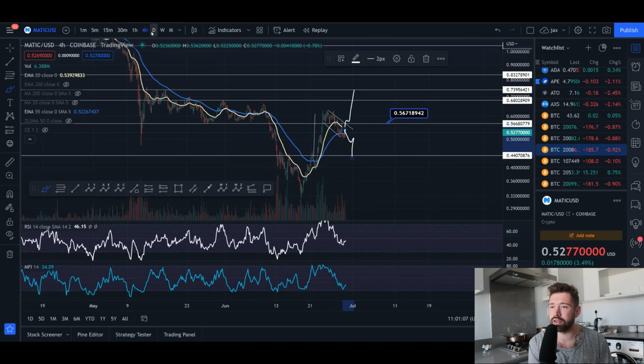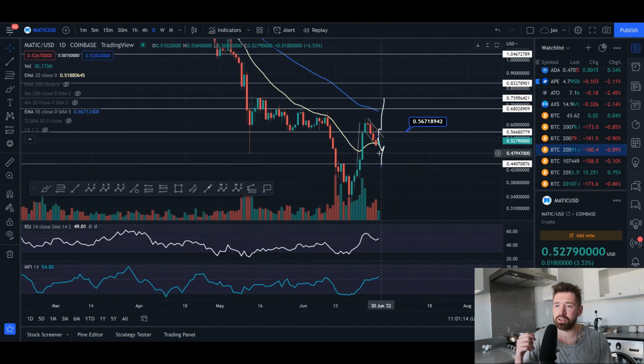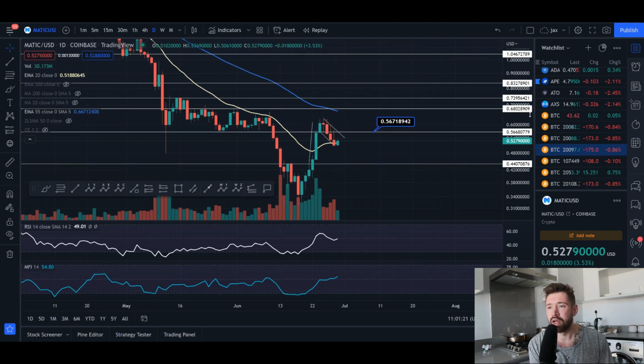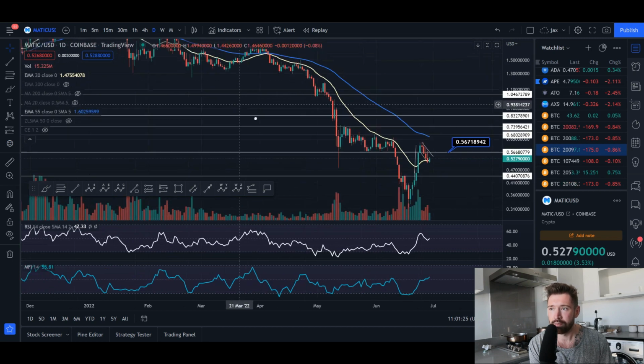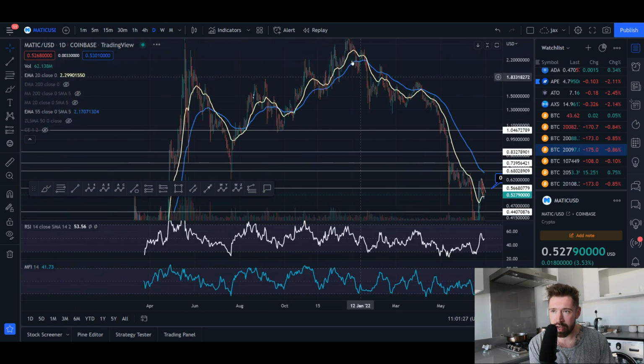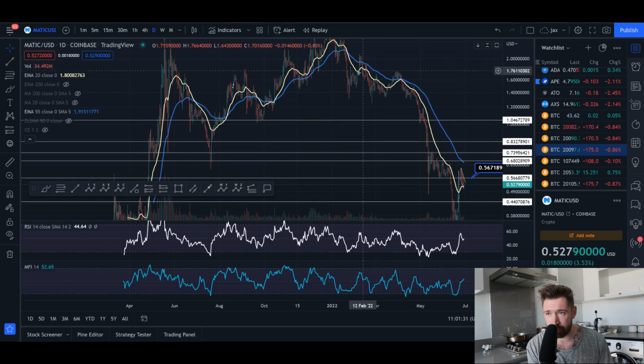As we've been talking here on the daily, we could potentially put in a large inverse head and shoulders. Let me just remove my squiggly here. I'll remove this one as well. We've been watching this bull flag pattern. We're just starting to get back above the 20 EMA here on the daily. As you can see, we failed to get back above it ever since about January of 2022. We did have brief moments where we broke above it, but then we fell back below it.